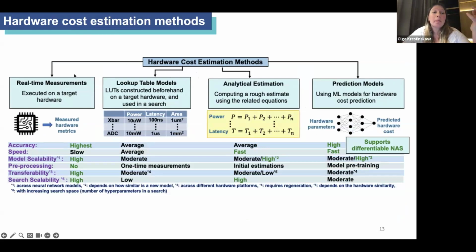Of course, real-time measurements or transistor-level measurements are not possible in this kind of setup, where we have so many neural network models, and on top of that the design parameters to optimize. So we definitely need some approach to perform it faster.